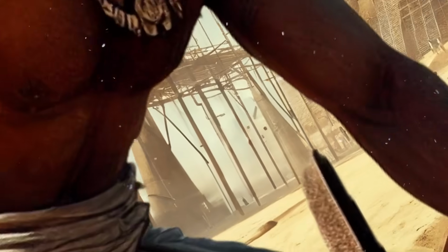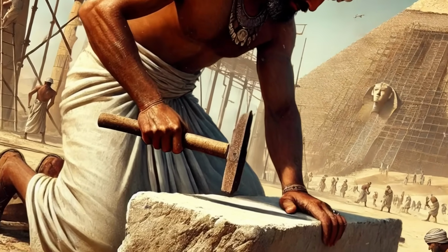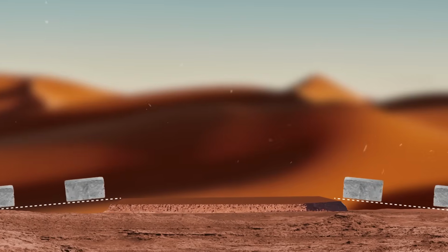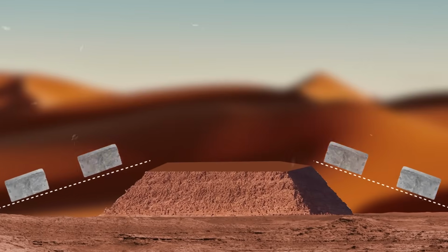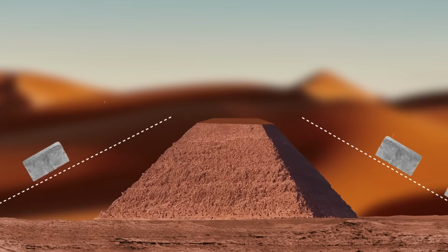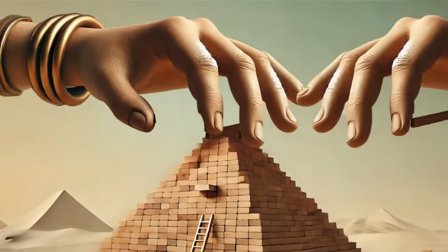The leading contender among these theories involves the clever Egyptians employing a sneaky strategy. Now picture this. They constructed a slanted and curving mound made of bricks, earth, and sand encircling the pyramid to be. As the pyramid grew taller and taller, they simply increased the height and length of this wacky structure. It's like they were playing an ancient game of Jenga.